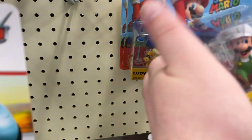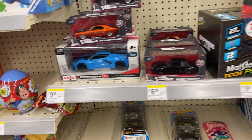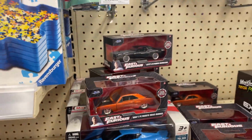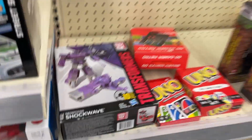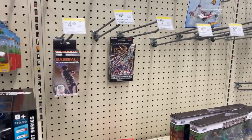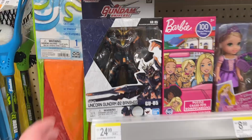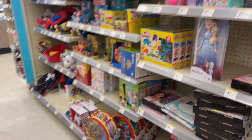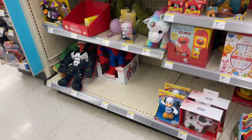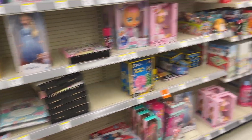Fire Luigi. Got a few Mario cars. Fast and Furious. Got some Nerf. Shockwave. A little bit of cards. There's another Shockwave. Gundam Universe there. But I don't know. That might do it. Look at that Venom down there. A little bit of Venom. Alright, that might do it for this Walgreens.